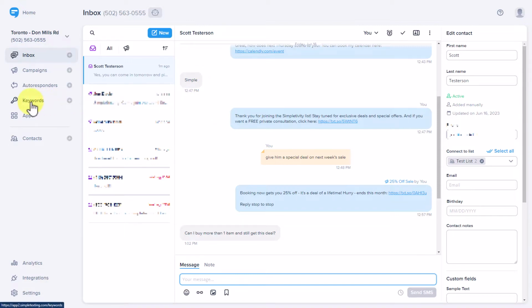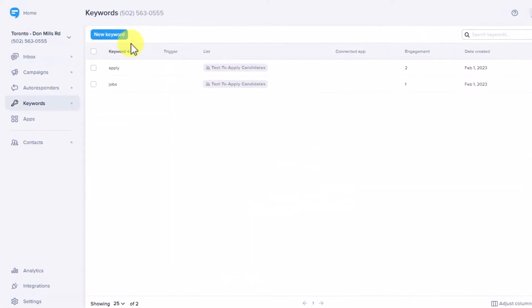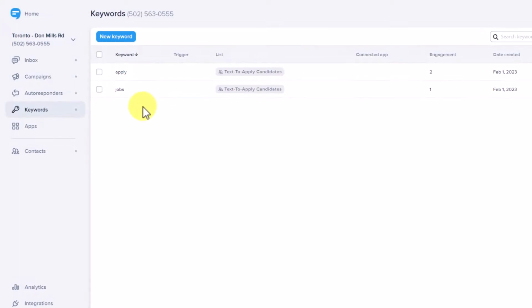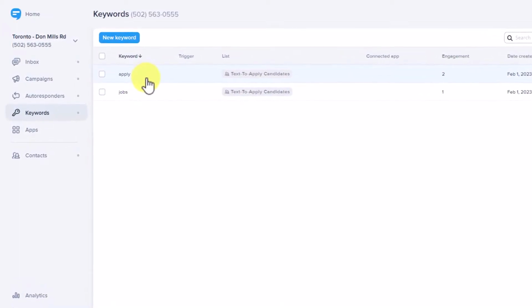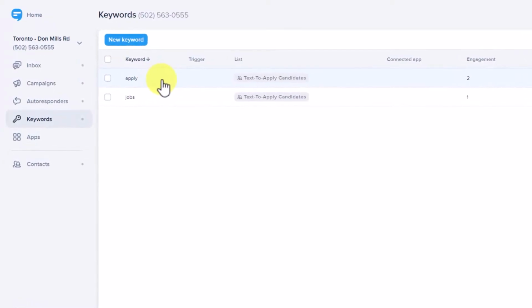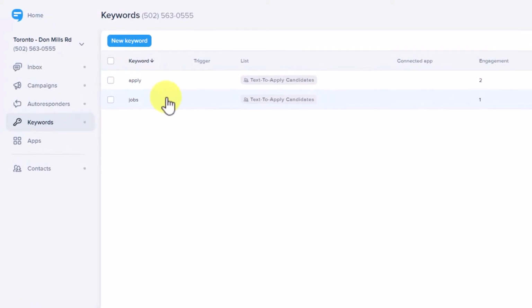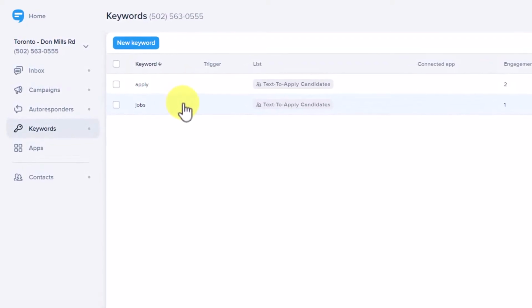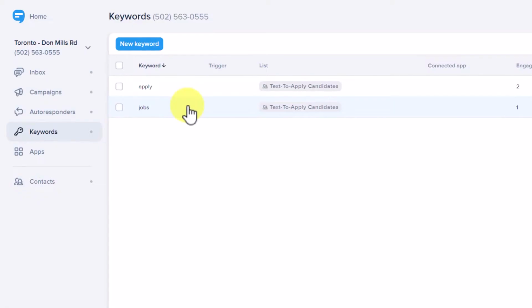And for that, we're going to make use of a keyword. Now, you've probably texted a keyword before, or at the very least, you've seen other businesses invite you to text a certain word to their number. The reason for this is that this is the most common way to opt into a text messaging service. So let me show you how easy it is to set this up.